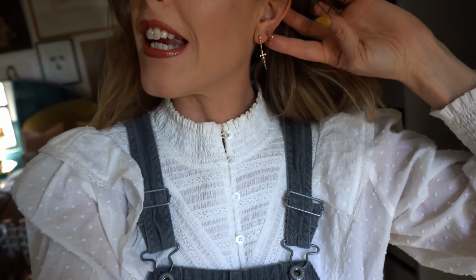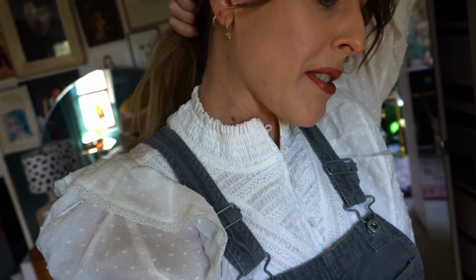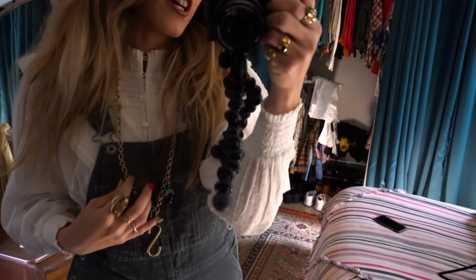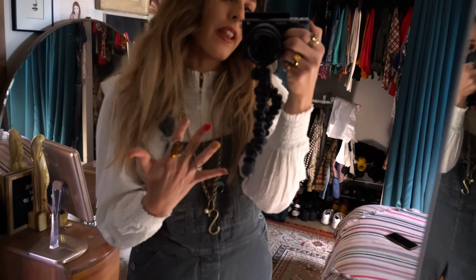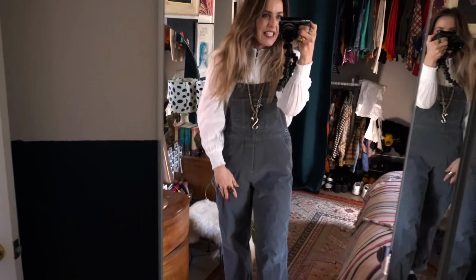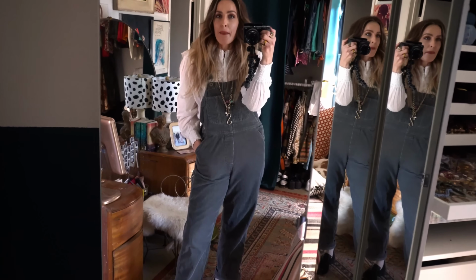So that you can see it, I do this one over here with a little hoop, and then because I'm doing the ear cuff on this side, I do the 3 smaller ones. And that's my earring game today. And then I just threw on my Lulu Frost chain with my son's T and S initials on it and a few little charms. I did all my little standard rings. And I think that's it. So from the bottom to the top, this is my Monday.